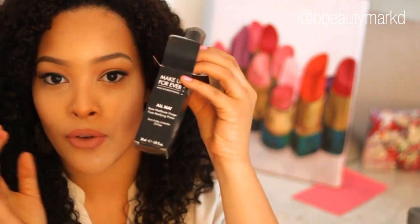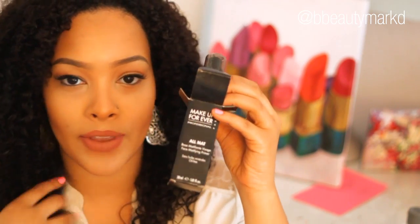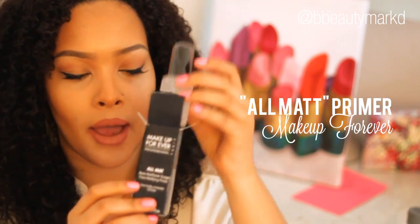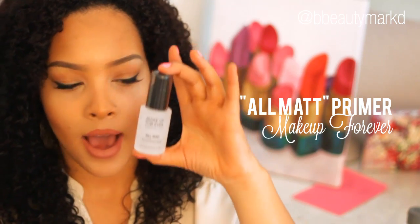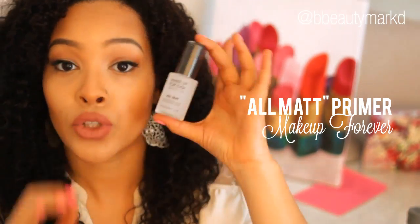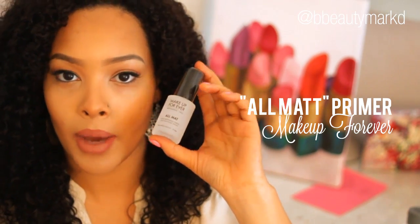Okay, so starting with primer. This is my superstar primer because it really makes it easy for me when I have clients that have oily skin and they're going out at night, they don't want to look oily at all in pictures and every day. Makeup Forever's All Matte Primer is the best thing. All you need is a pea-sized amount all over the face. It's clear, so you can wear it without makeup if you want, and under your makeup.